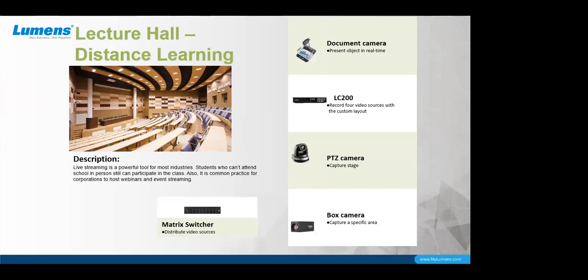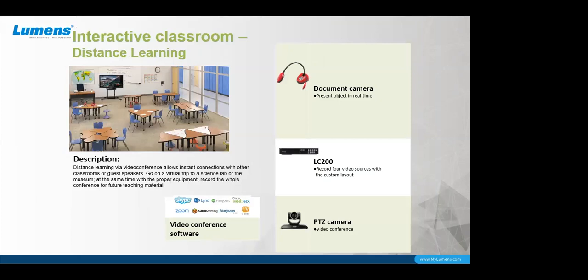Our products are used in many different types of vertical markets and applications. Here's an example of a lecture hall or distance learning application where the LC200, one of our PTZ cameras or box cameras, and also one of our document cameras can be used. These products can be live streamed through the LC200. With schools today, many teachers are working from home and need cameras, so we can provide document cameras, PTZ cameras, and our LC200 box to stream and record any of the content and work with many third-party software applications.